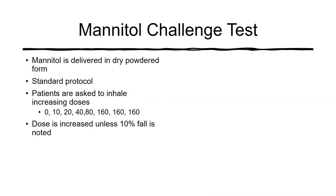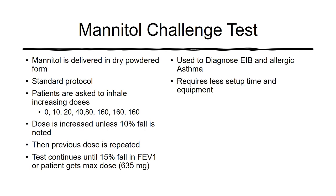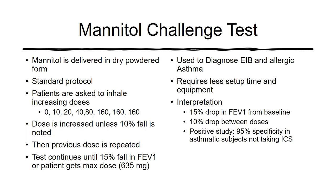And what you end up doing is you increase the dose unless you have a 10% fall. And when there's a 10% fall, then you repeat the dose that you gave. So that's what they did. The previous dose is repeated. And it's 15% for mannitol as opposed to 20% for methacholine until you get to 635. So this is good for exercise-induced bronchoconstriction and allergic asthma. Less setup time and equipment. And then a 15% drop in FEV1 from baseline, or a 10% drop between doses, and then you just repeat it.